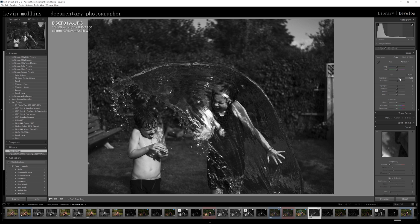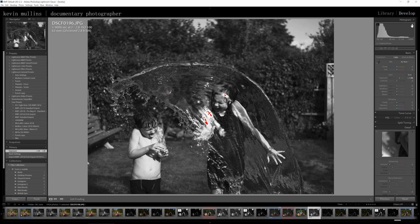So let's do some work on the JPEG. I'm just going to drag it. So that's two stops before the bright spots start to break apart a little bit. So it's still pretty good for a JPEG. I think that's good. Detail recovery, highlight area, I'll just bring it back down.